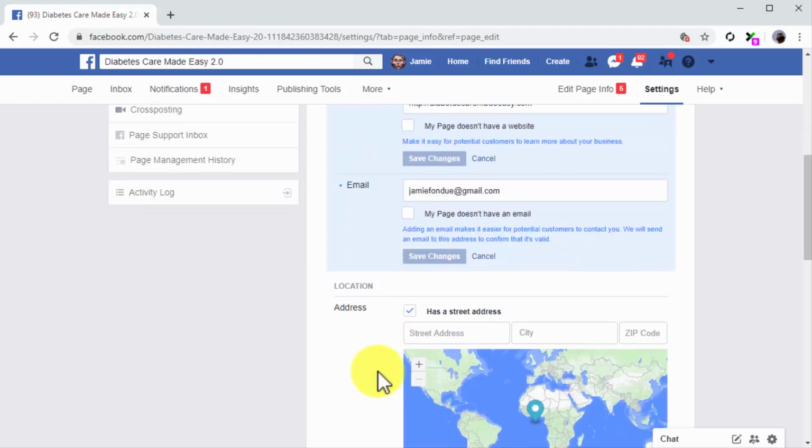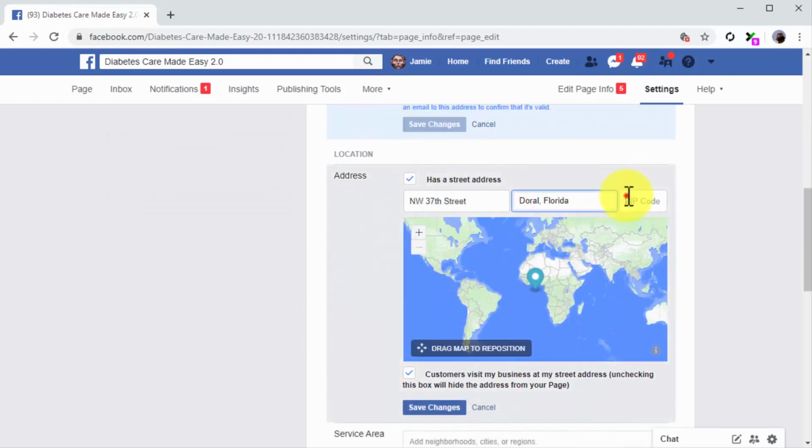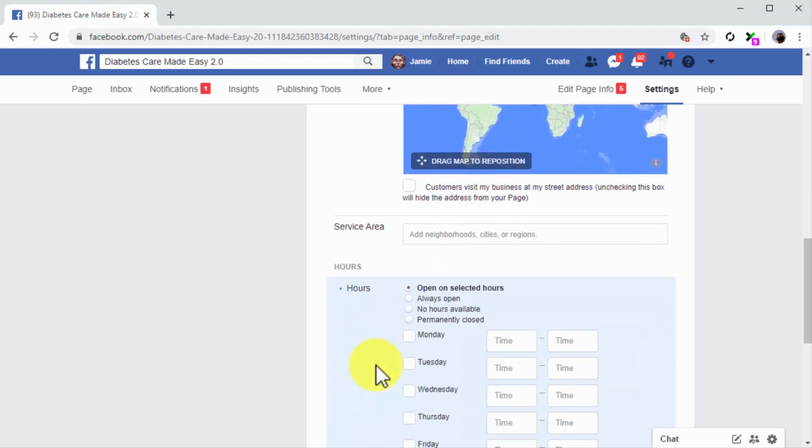Now move to the Location section and enter your address. In case your business doesn't have a physical address, simply uncheck the Has a Street Address option. Or in case that you enter your business registration address but don't take store visits, uncheck the Customers Visit My Business at My Street Address. This is the setting you'll choose if your business is online only. Okay, so click on Save Changes and move to the Hours section.